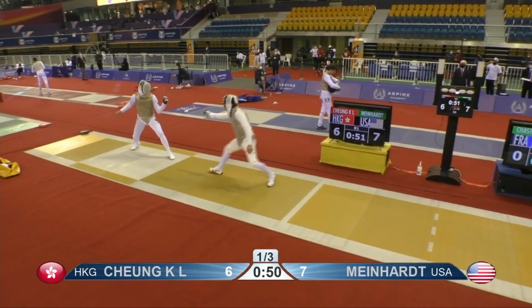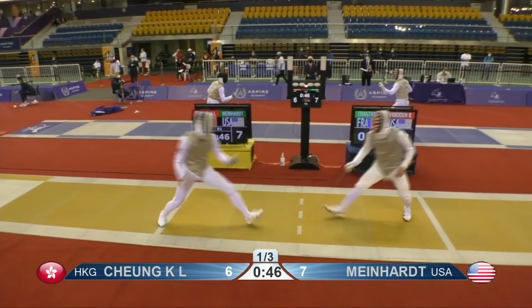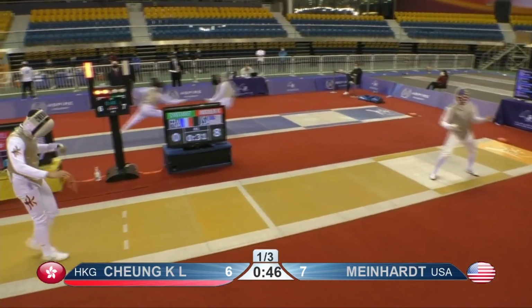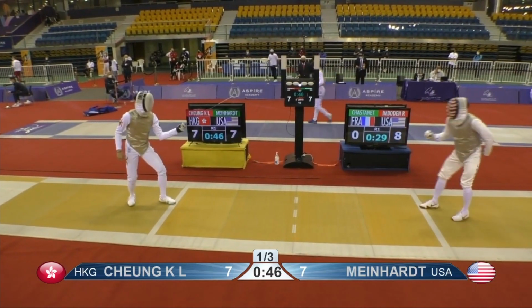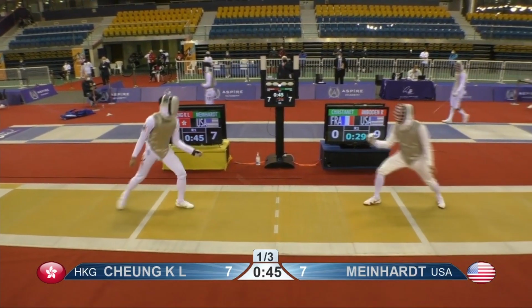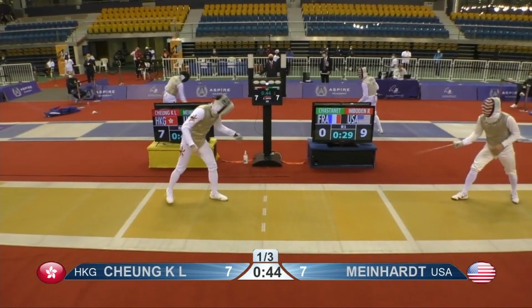Garrick continues to push Cheung to the end. Cheung able to turn it around and start marching himself. Very relaxed and then long finish. That's very textbook Cheung. If he could get that action every time, I'm sure he would just do it. That's like his fallback. Oh, Garrick staying in distance, finds an off target before running away.